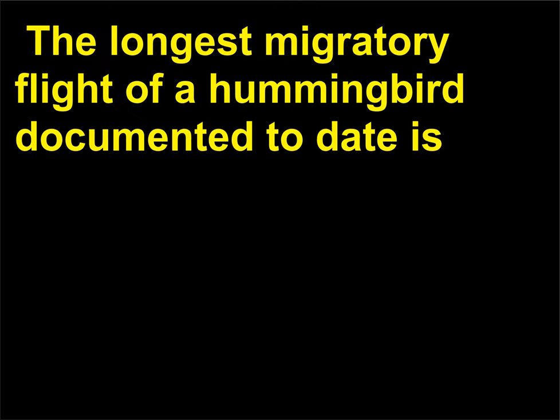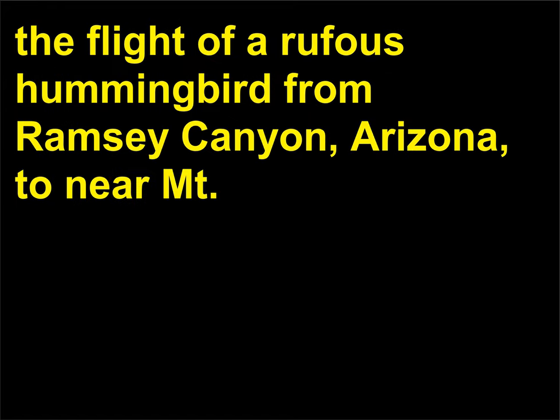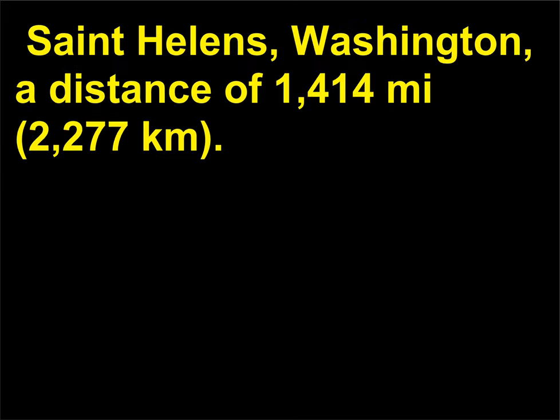The longest migratory flight of a hummingbird documented to date is the flight of a rufous hummingbird from Ramsey Canyon, Arizona, to near Mt. St. Helens, Washington, a distance of 1,414 miles, 2,277 kilometers.